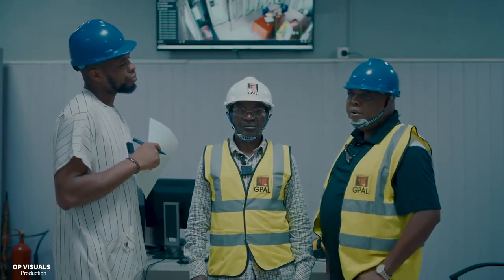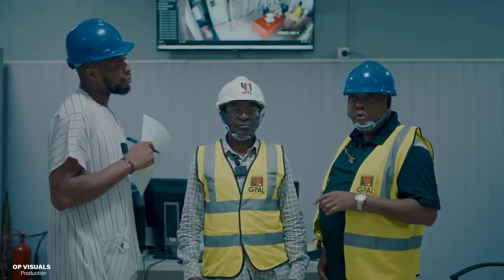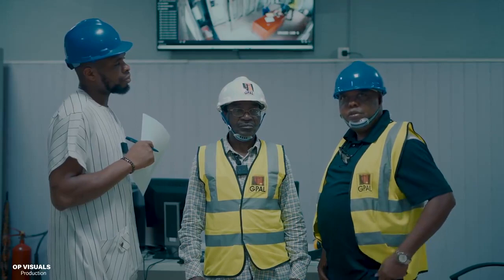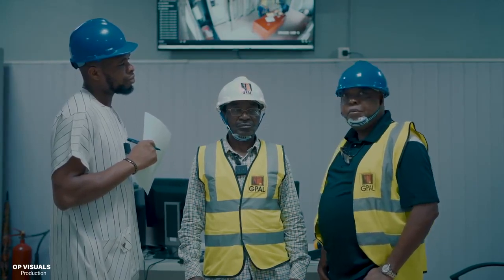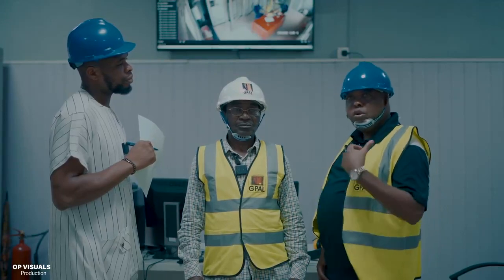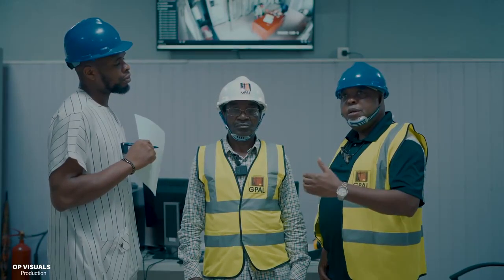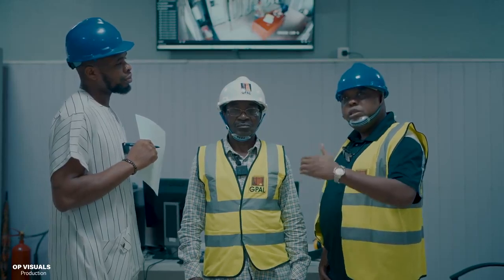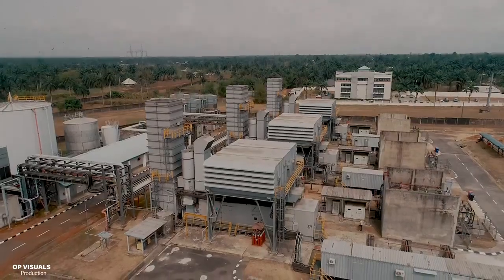Yeah, we have power actually, in as much as it might not go through the whole area. We have 25 megawatts from NDPSC, and as they are producing and ramping up, it's also going to the network. So there is power and it will continue to increase until we get to the peak. So we call for patience.